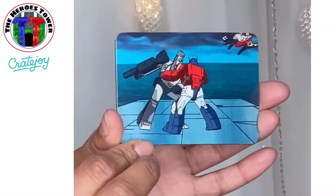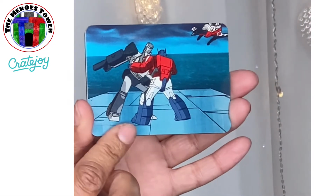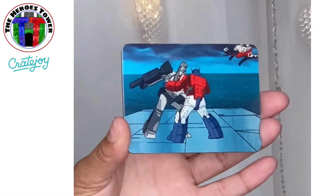Ooh, and then we got Optimus Prime. Looks like he's probably fighting Megatron in a magnet. That is super cool. Another handmade item. Guys, I love the fact that they put handmade items in these bags.